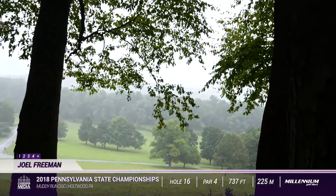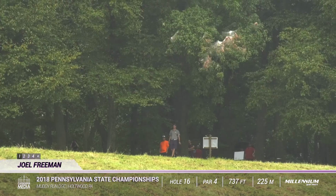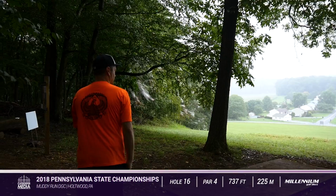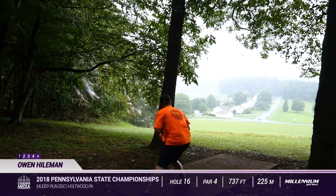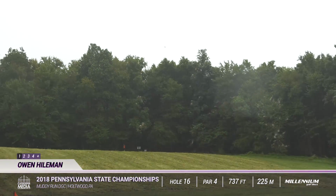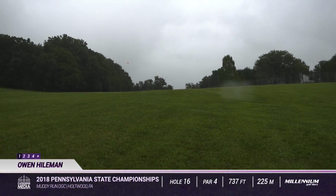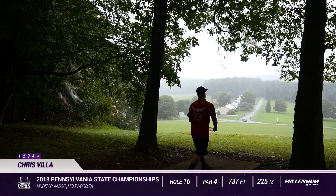Interesting little stat here about the averages on this. These players played the same tee pad first round, and they improved their average. So on the whole, the entire MPO group of players averaged a 3.52 compared to a 3.63 on the first round. Huh. Looked like that tee shot for Owen came out of his hand a little bit early.